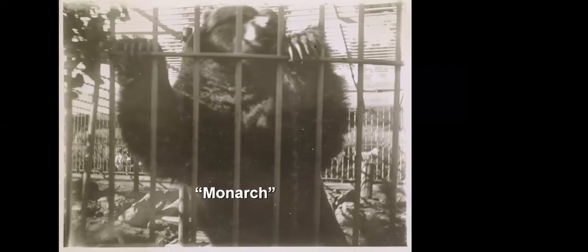It took more than a year, but the reporter eventually came back with this grizzly, and Hearst named it Monarch after his San Francisco Examiner newspaper, which he called the Monarch of the Dailies. So you can see him in a cage at Golden Gate Park until he died in 1911.